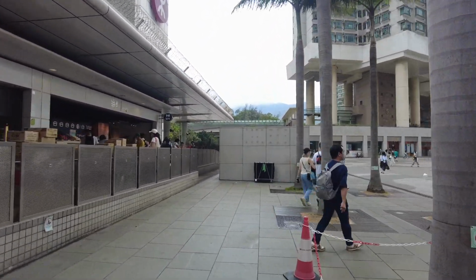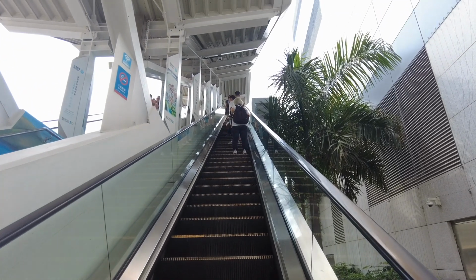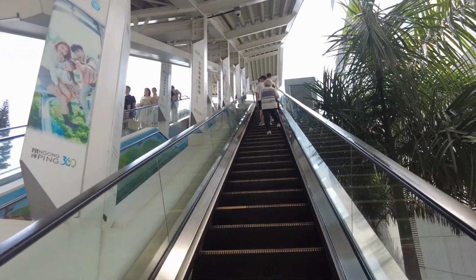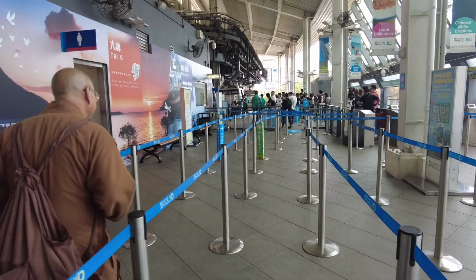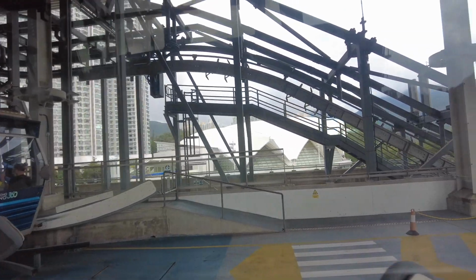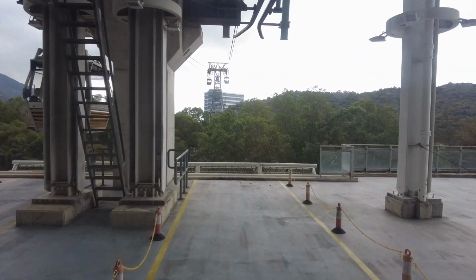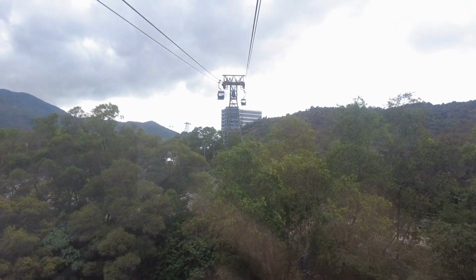So to go to the next destination, we actually had to take MTR to Lantau Island to the Tung Chung station. This is a way to go to the famous cable car, the Nong Ping 360 cable car that goes to the Big Buddha, which is also one of the main attractions of Hong Kong. The ticket costs 160 Hong Kong dollars per person, or around £16. Yeah, it's not cheap. It's actually even more expensive than the tram and the observation deck combined. But I think it's worth it because the views from there are really, really nice.